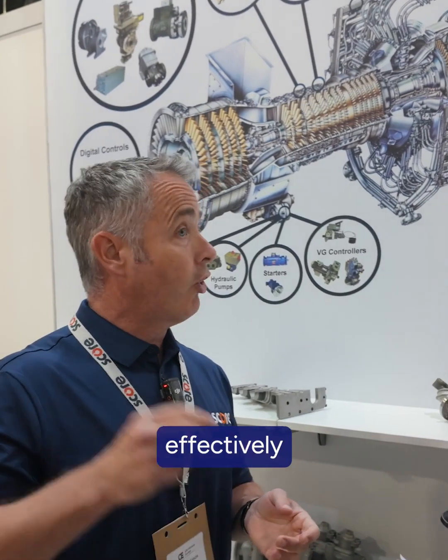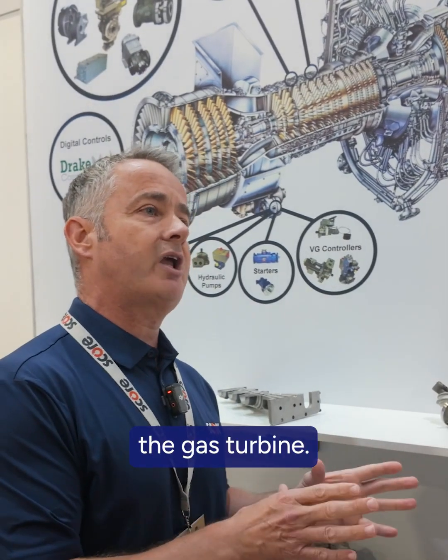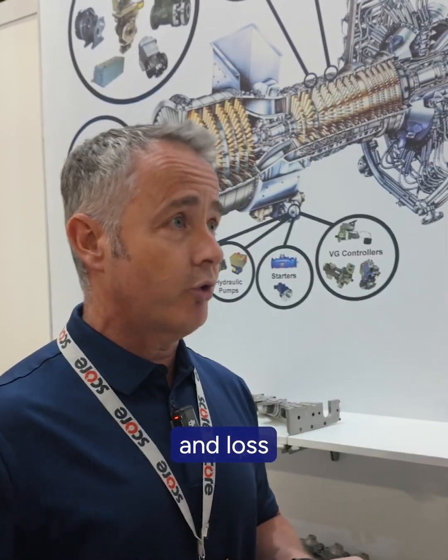So if your gas turbine fuel nozzle is not working effectively, or worst case scenario fails, that massively compromises the performance of the gas turbine. If the gas turbine is compromised, it can't perform, and that can lead to all sorts of complications for the client. Obviously lost revenue, safety concerns clearly, and obviously shutdown and loss of production.